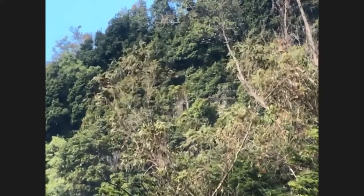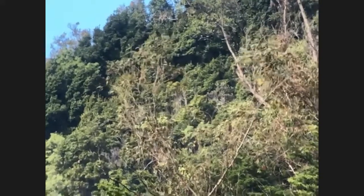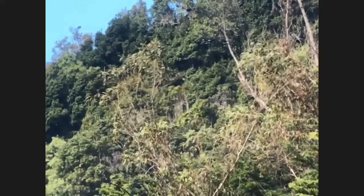No, he moved. It was a Baltimore Oriole. That's beautiful. Baltimore Oriole. Yeah, I'm gonna move again here.